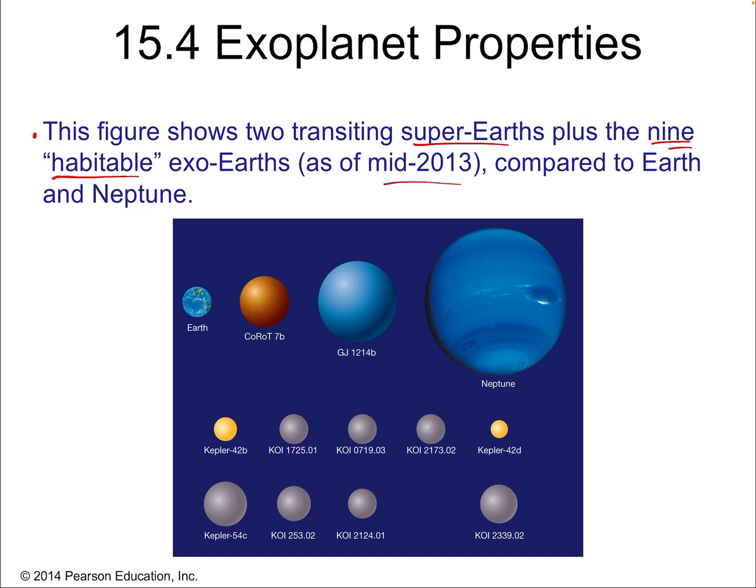We're comparing the sizes of these discovered planets to Earth and Neptune. Here are a couple of particularly good candidates for being habitable planets, and you can see their relative size between Earth and Neptune. This one is probably a gas giant and does not have a hard surface. This one might have a hard surface. These planets here are most likely terrestrial, so they would be either Earth-like, Venus-like, Mercury-like, or something in between. And we can see that they are quite comparable to Earth's mass.